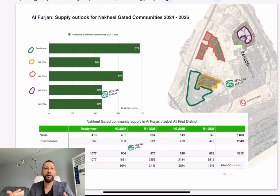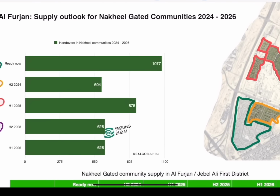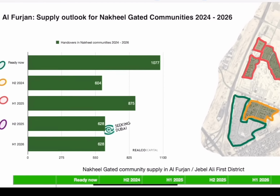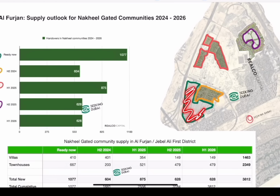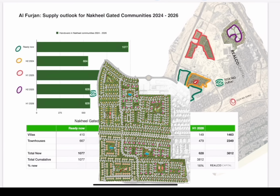Now back to Al Furjan, if you're looking at supply over here, which I think a lot of people would be interested in seeing, over here we've got how many properties are ready right now. The ready supply in Al Furjan right now is this area here in green, which is the Kurtaj phases. And then over here, we have Murooj Al Furjan, which is handing over now. So that's 604 properties that are going to be handed over in the next few months.